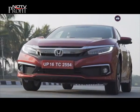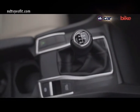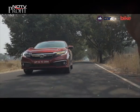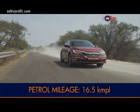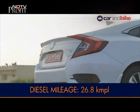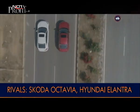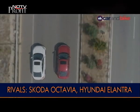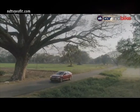The petrol engine is only offered with a CVT unit, while the diesel gets only a 6-speed manual transmission. Honda claims a fuel efficiency figure of 16.5 km to the litre on the petrol version, while the diesel is rated at 26.8 km per litre. The 2019 Civic goes up against the likes of the Skoda Octavia, the Hyundai Elantra and even the Volkswagen Jetta.